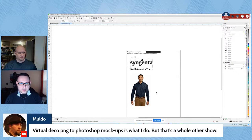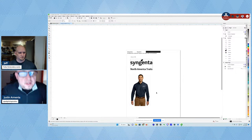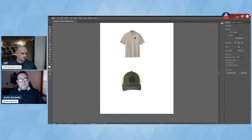Like Maldo just said here, he uses Photoshop for the mock-ups. What's nice with Photoshop is if you are proficient in Photoshop, you are able to utilize layering, and if you have a particular hat or a particular shirt that you use a lot, you could bring it in, and it's just one image that you work with, using different layers.